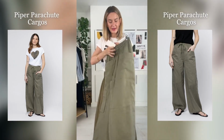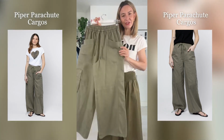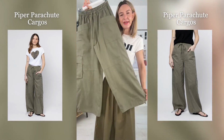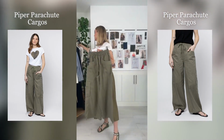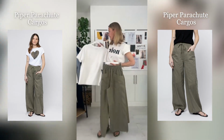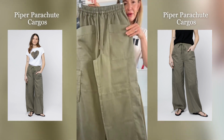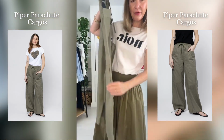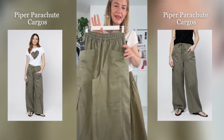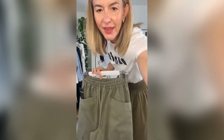And then again, if you like simple classic style, but you also quite like a little bit of an edge in your look, then something like the Piper cargos, again a really good piece for this, because you could keep that really simple with a boyfriend t-shirt, for example, or with the noir t-shirt, which is what I'm wearing. And because there's a little bit of edge going on, and you've got that pocket detail, but we've kept them otherwise quite classic and pared back, then I think they would absolutely work if you like that little bit of edge, but you still want your look to feel more minimal.